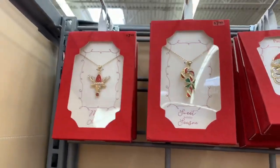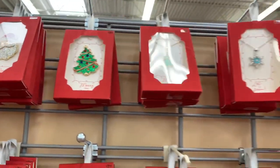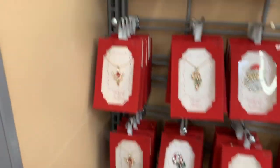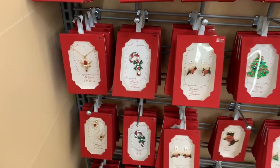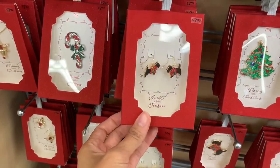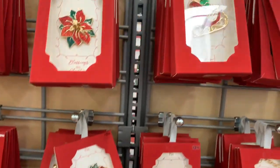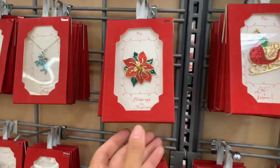So now moving on to jewelry, they had a few different options as far as necklaces, earrings, and also pins that I thought were really cute. So definitely check out the jewelry section if you guys are into these types of earrings and necklaces when it comes to the holidays. And if you're not into these type of things, these are also really great Christmas gifts, maybe for a loved one or a teacher, a nanny. Some teachers I know love to wear pins like this. So definitely check the jewelry section out for gift ideas.